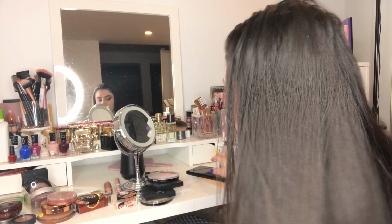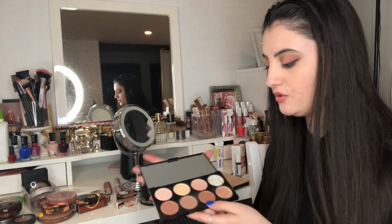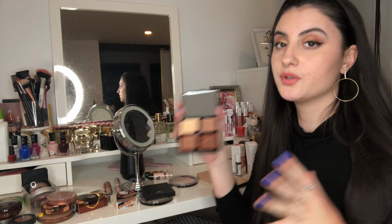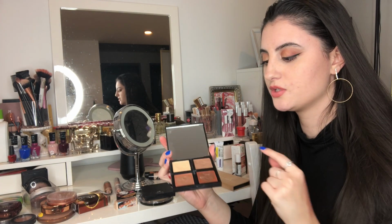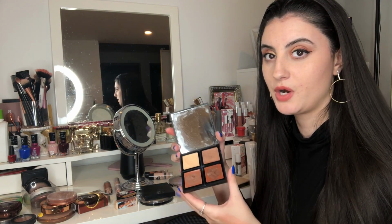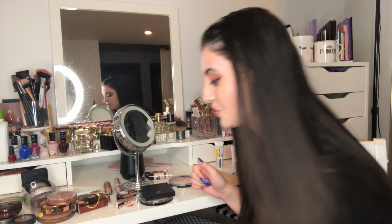gonna say goodbye. This Makeup Revolution one I actually like, and it's one of the contour palettes I do use more often, so I'm gonna keep that. I have this cream one, and the only reason I'm gonna keep this is because I usually use this around Halloween for special effects stuff, just because they have the cream pots. But it's a really nice formula. I just don't really reach for cream contours that often.